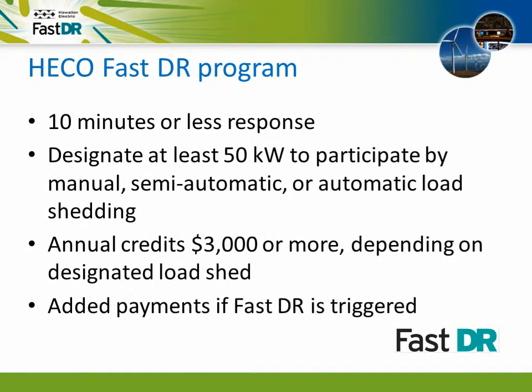Fast DR means the load shed occurs within 10 minutes. To participate in Fast DR, a business or facility must be able to designate at least 50 kilowatts of load that can be shut off or shed manually, semi-automatically, or by auto DR. Annual credit starts at $3,000 and can be as much as tens of thousands of dollars for more load shed. We'll discuss more details later.